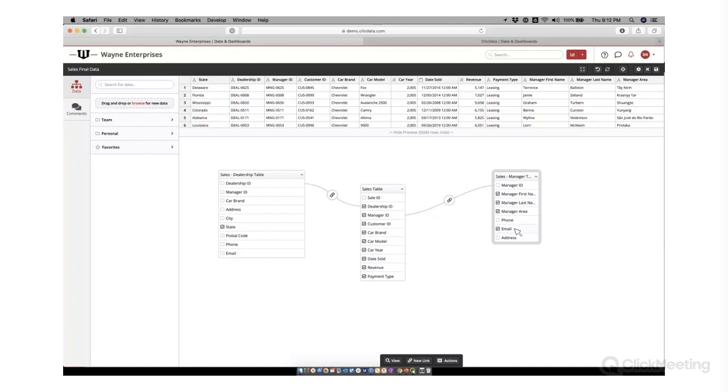So that's your transformation layer. Obviously, the transformation layer has more to it. We also do calculations, we do views, we do unions. So there's a lot more that goes into the transformation of data, but I've just started by showing one of the components, which is the join between different tables.